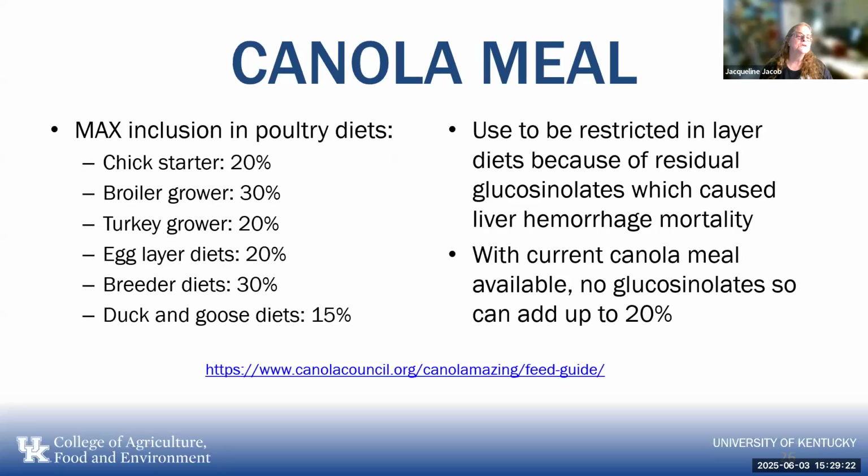The maximum inclusion in poultry diets: chick starter 20%, broiler grower 30%, turkey grower 20%, egg laying diets 20%, and breeder diets, and duck and goose diets at 15%. They used to restrict it in layer diets because of the residual glucosinolates, which caused liver hemorrhage mortality. But with the current canola meals available, there are no glucosinolates, so you can add up to 20% for layers.